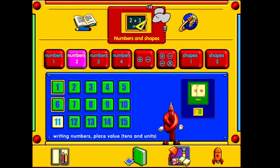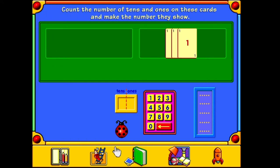Eleven. Magic. Count the number of tens and ones on these cards and make the number they show. If you make a mistake, click on the arrow. When you've finished, click on the ladybird.